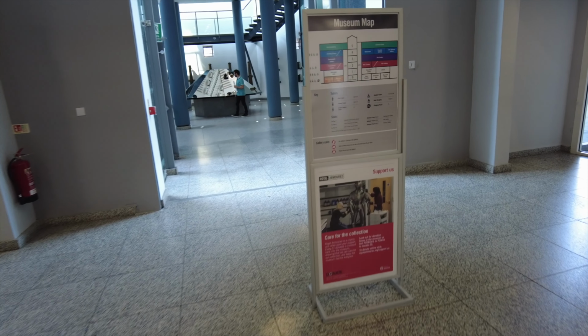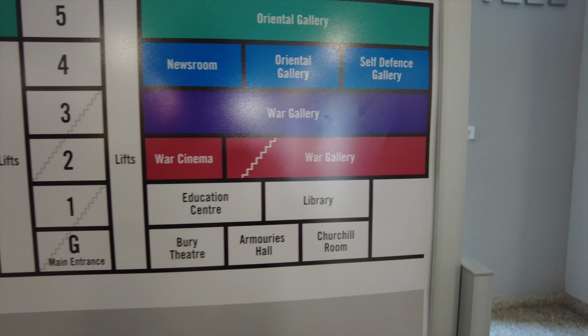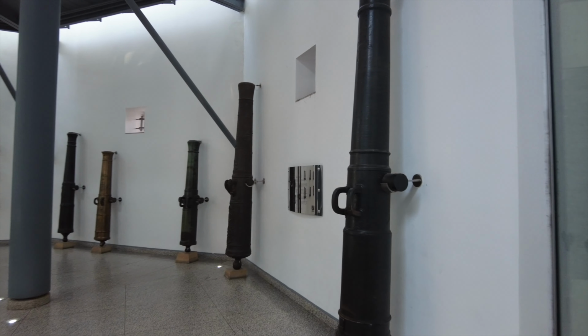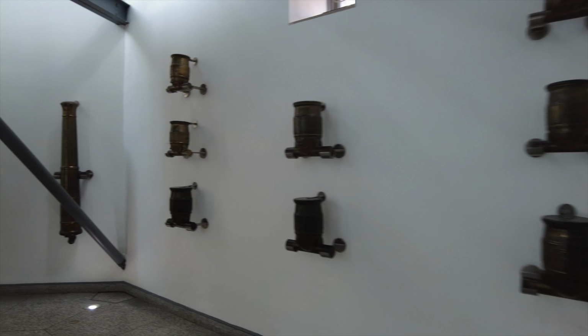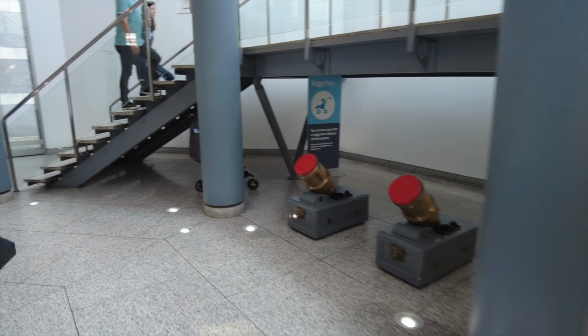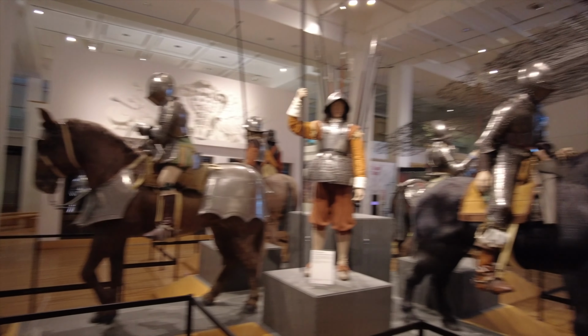Right, so there's a map. So, we are here: galleries, hunting galleries, oriental gallery, war gallery, war cinema. I think we want to be on the right hand side, and I think we're going to take the stairs. So the hammers. So we need to go upstairs.